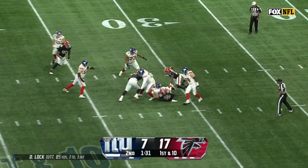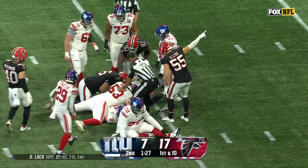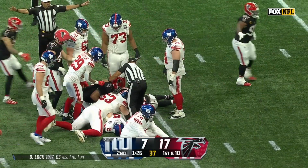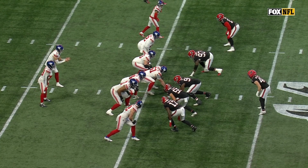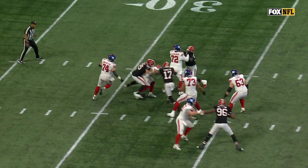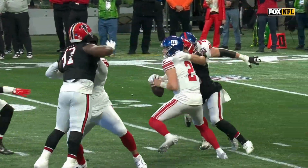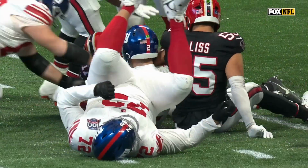Backside pressure, Lock's in trouble. The ball's out. Loose on the turf at the 31-yard line. Kaden Elliss with the strip sack, and it's going to belong to Atlanta. He's very, very good. So he's walked up into that line, and I've seen him on running backs from time to time there. And just quick upfield around the corner, and you saw his hand. You know, it's not just the sack. It's the 4th fumble. Look at him attack that football as he comes around that edge.